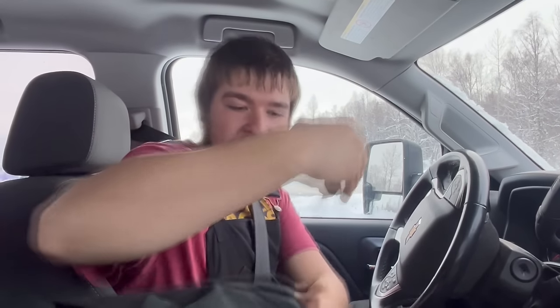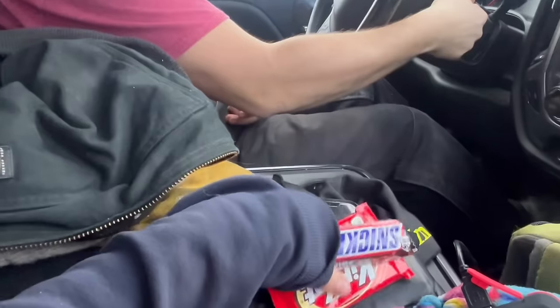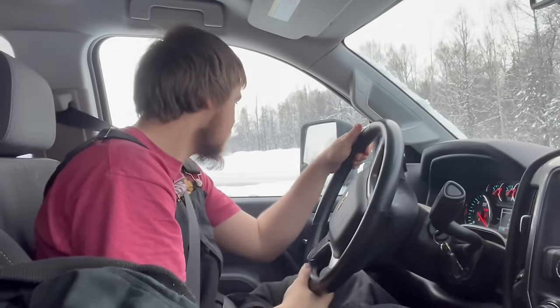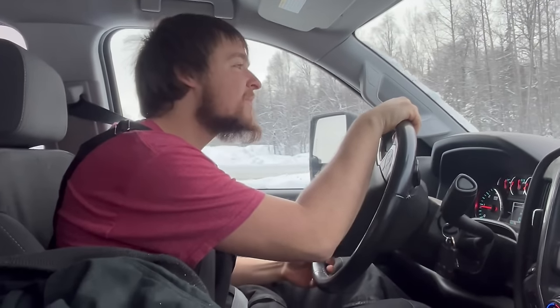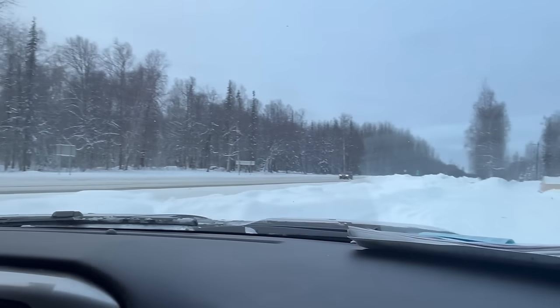How is it shoveling? Fine. Not much snow. No. This is the score. Candy bars. A little treat, which is good because I was getting hungry. Alright. Now off to showers and laundry. Yep. And garbage.